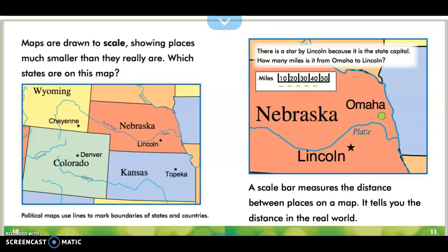It says political maps use lines to mark boundaries of states and countries. A scale bar measures the distance between places on a map. It tells you the distance in the real world. It says there is a star by Lincoln because it is the state capital. How many miles is it from Omaha to Lincoln? Well, I see on my legend that each of those dashes is 10 miles. From Lincoln to Omaha, I see 1, 2, 3, 4, 5 dashes. 5 times 10 is 50. It is 50 miles from Omaha to Lincoln, Nebraska.